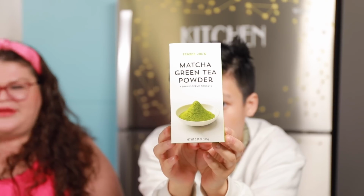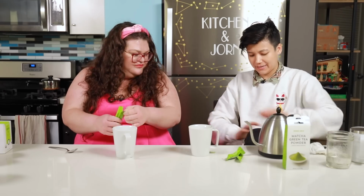This is the matcha green tea. Oh, I got matcha on my leggings that I stole from my sister. My sister came into my house the other day and she was like, those leggings are so cute. I was like, yeah, they're awesome.